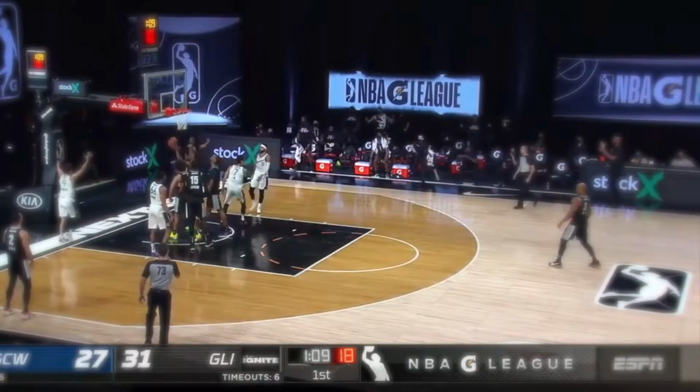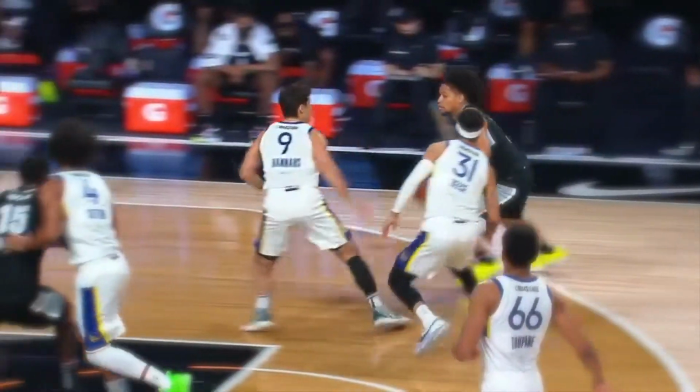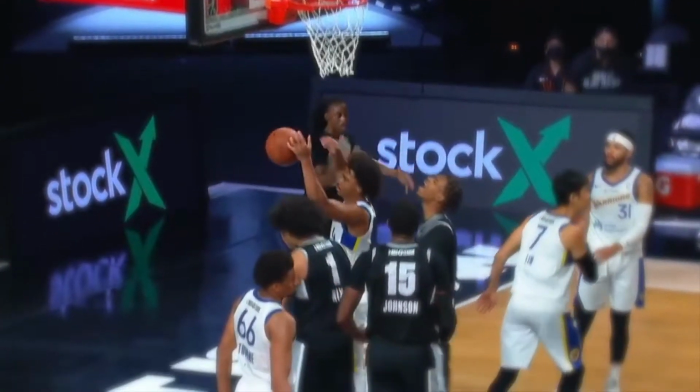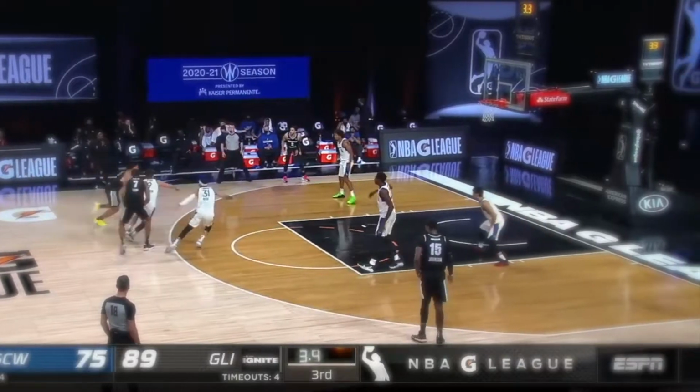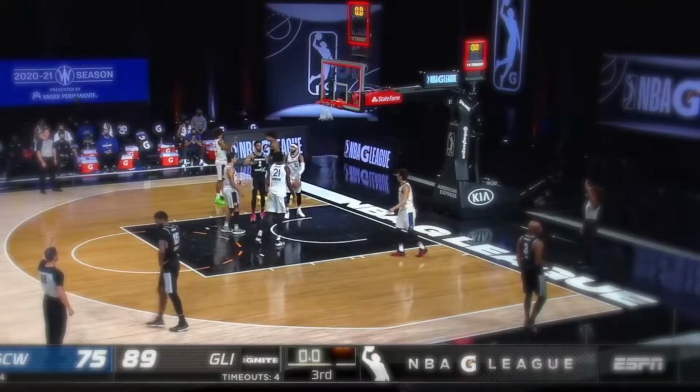Alright, so looking at Nix, some of his strengths. He has good size for his position. Being a 6'5" point guard, kind of a combo guard, but I'd say more so a point guard, he does have good size for his position. 224 pounds too, so he'll be able to hold his weight against some of the other, bigger guards.